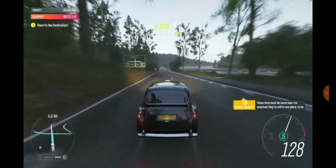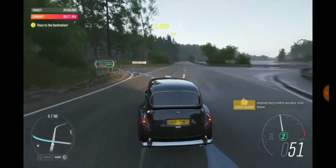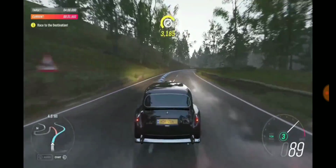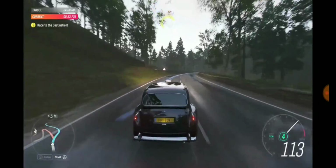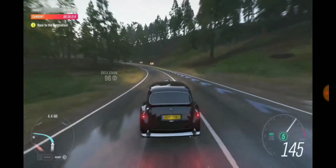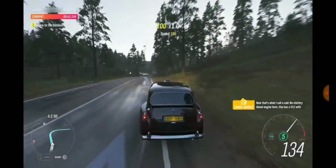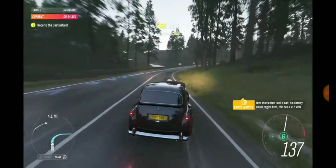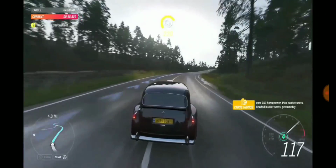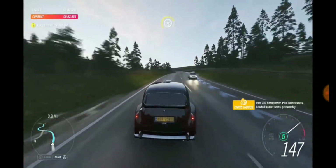Those tyres must be worn now. Surprised less than in one piece, to be honest. Turn left. That's what I call a cab. No clattery diesel engine here. This has a V12 with over 750 horsepower, plus bucket seats. Beaded bucket seats, presumably.